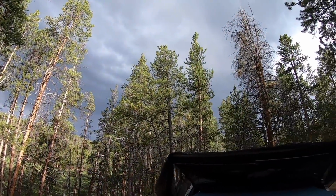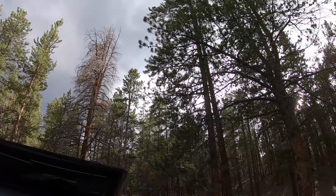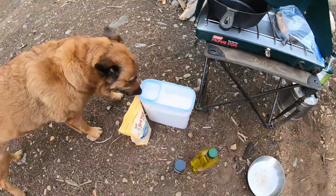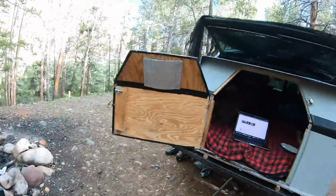Dang it, now the storm's really acting back up again. I'm starting to get drops on us and it's starting to thunder really bad. I was just getting ready to get going here with this recipe, and I've got the cornmeal, the flour, some cayenne, and the olive oil. Dang it, here comes the rain.